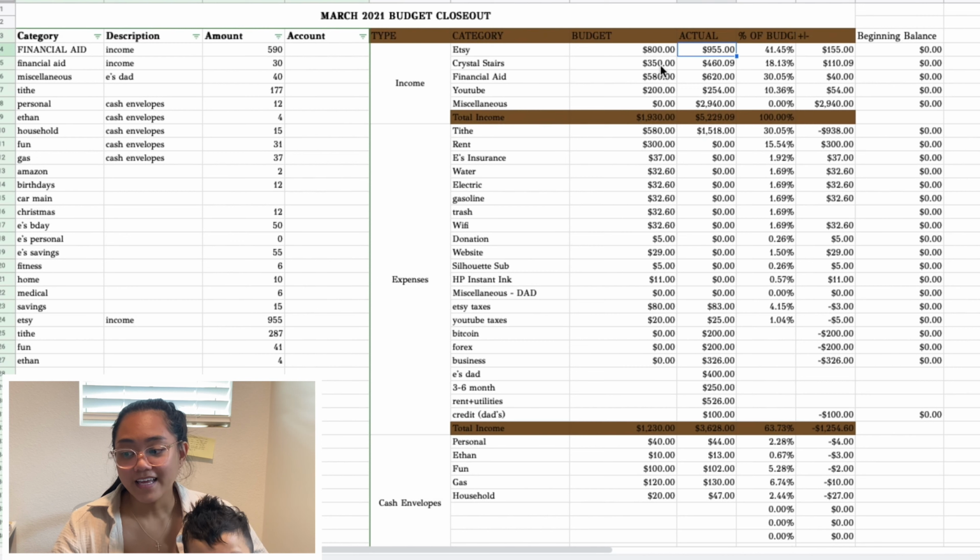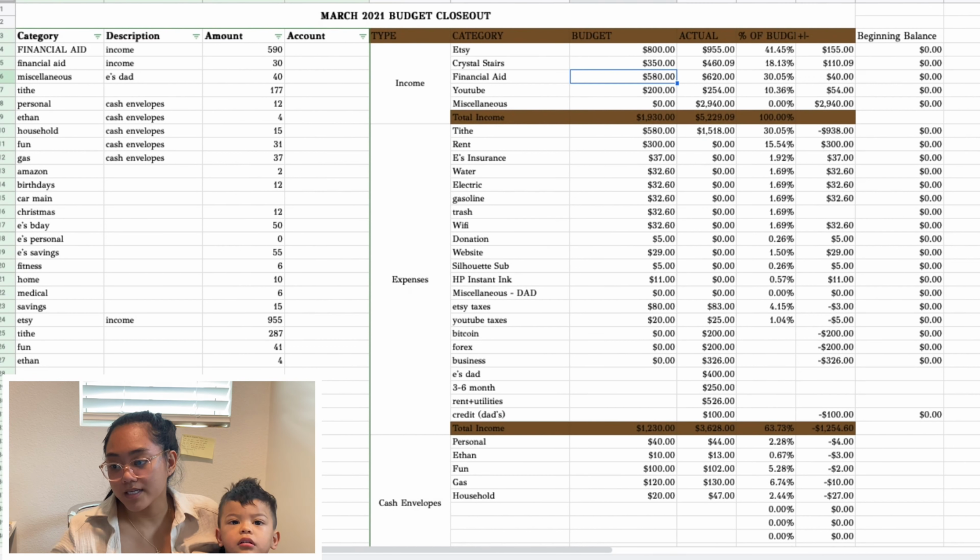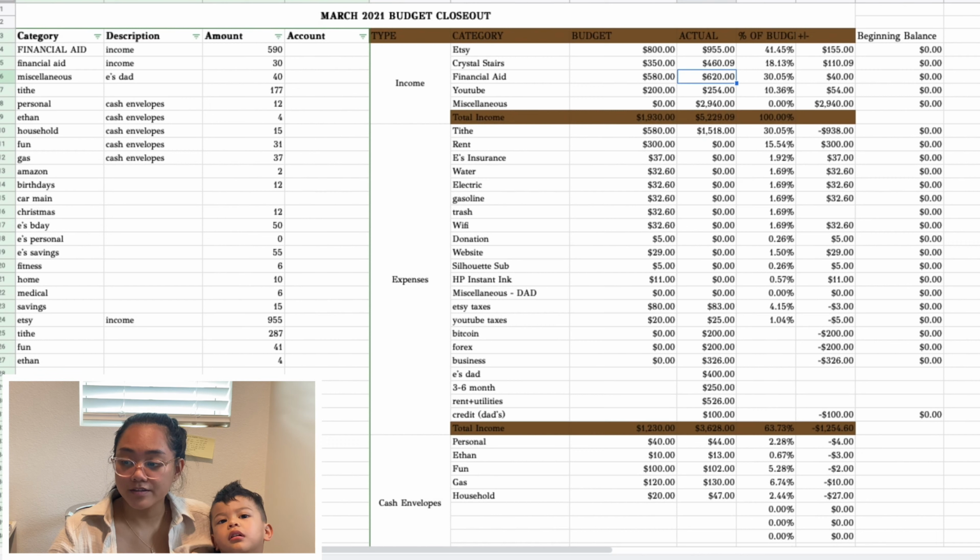He left. Next we have financial aid, or let's say cash aid, and I estimated $580 because that's around the amount I get. The actual I got for the month was $620. They did give me an extra $30 for this little guy for diapers, but he isn't in diapers, so I did just put that money into his birthday fund.